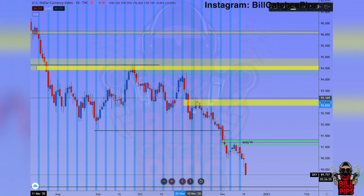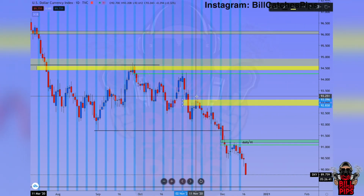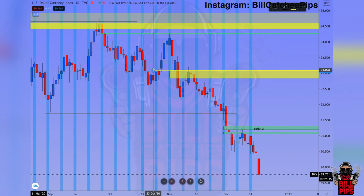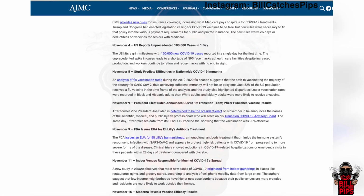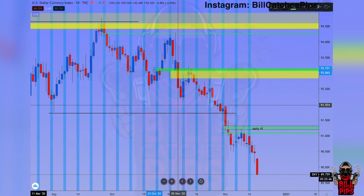So again, let's pull up the timeline again. Right here, we know what happened election day. And right here, we can see it filled in the gap and really dropped again. Pull up the timeline. That was when November 11, right? When it tapped into it. Came inside of this volume imbalance right here. And the gap. Then we had that drop on November 11th. Going down to November 11. Let's see right here. Had some bad news. Indoor venues responsible for much of COVID-19 spread, which is pretty big because that means businesses need to shut down if this is happening. Okay, you can see right here we just had that drop.